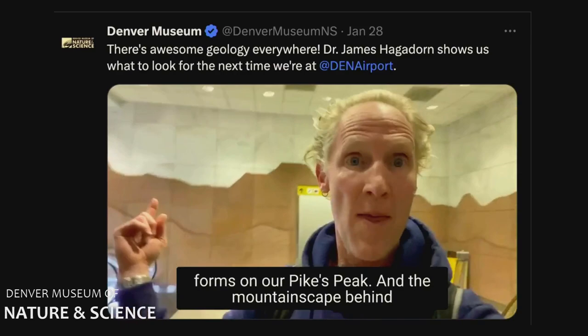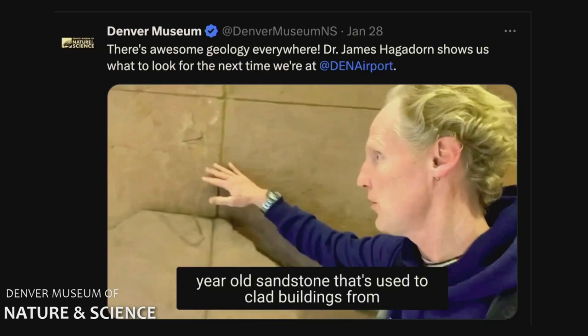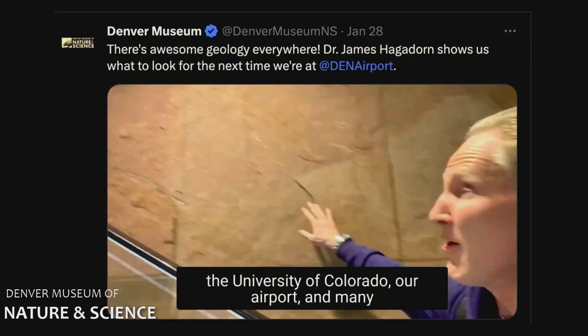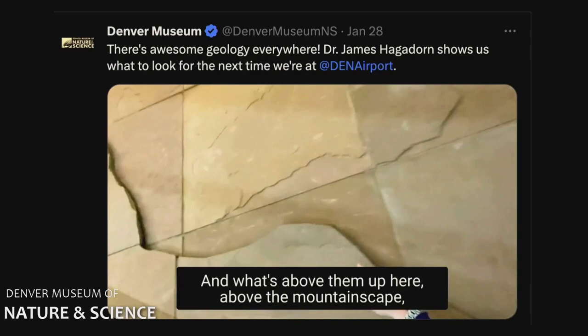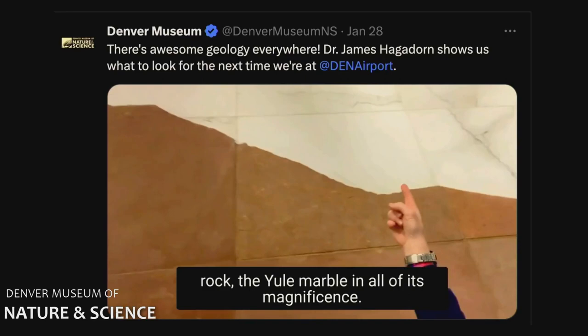And the mountainscape behind me here, this is one of our state's most commonly used building stones, the Lyons Sandstone, a 280 million year old sandstone that's used to clad buildings from the University of Colorado, our airport, and many a patio in between. And what's above them up here, above the mountainscape, is this amazing white stone. That is our state rock, the Yule Marble, in all of its magnificence.